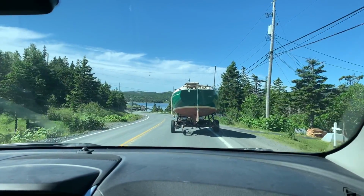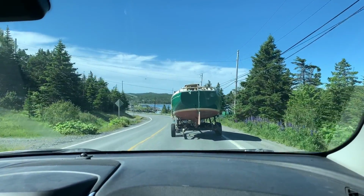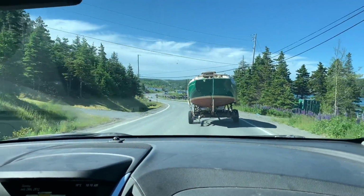So here we are going up the road. Got our boat all ready to go on the water. Hopefully. That'll be for next time, folks.